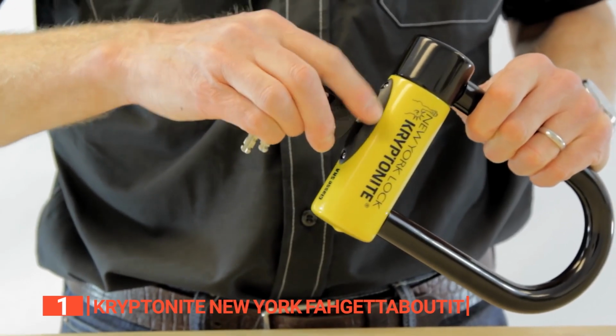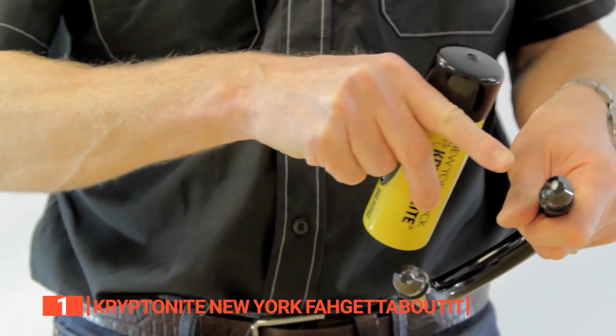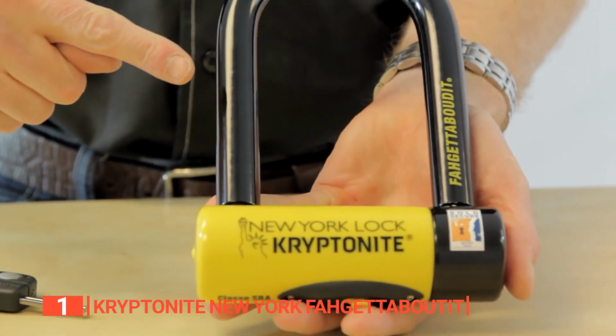The Kryptonite New York Fahgettaboutit is a bike lock designed to defeat even the most determined professional bike thieves. This is the best bike lock on the market if you want a portable lock that will give you peace of mind while leaving your two-wheeled investment secure.